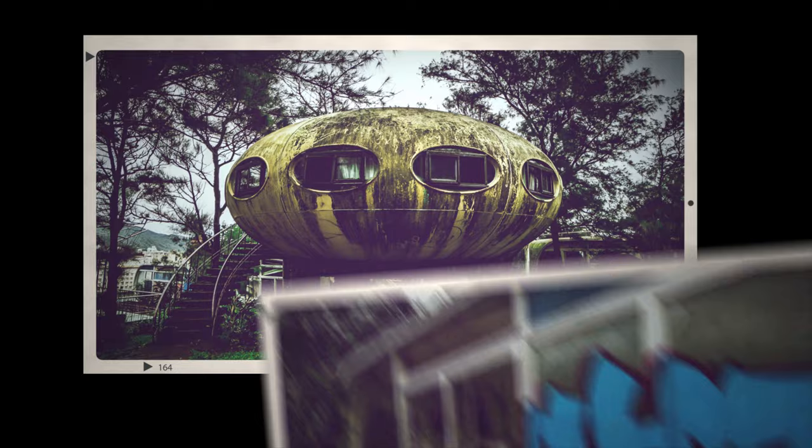These houses could possibly be demolished in the future, like the Sanzi UFO houses were. If you're in Taipei, they're definitely worth checking out. If you're going to visit, just be respectful of the people who are still living in the area.